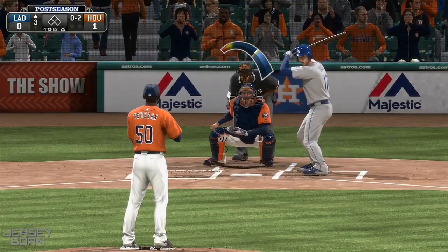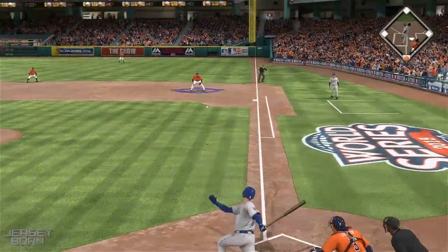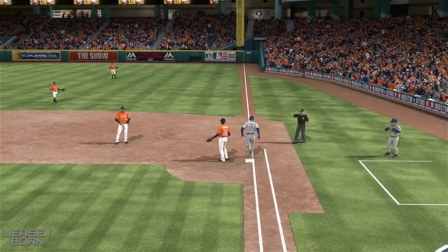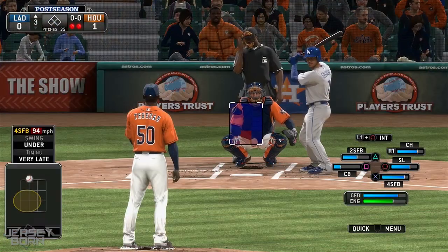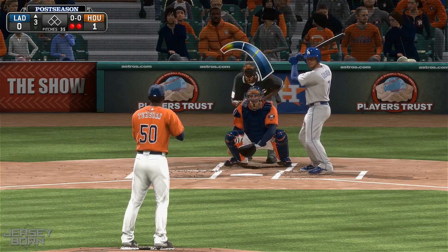We are here in the top of the third inning. 0-2 count on A.J. Ellis. The kick and the pitch from Teheran is grounded to the first baseman Morales. He's going to flip to Teheran, and he steps on the bag. And that's the first out of the inning on the ground out from A.J. Ellis. 2 outs in the inning now, and Alex Guerrero is stepping in for the Dodgers.